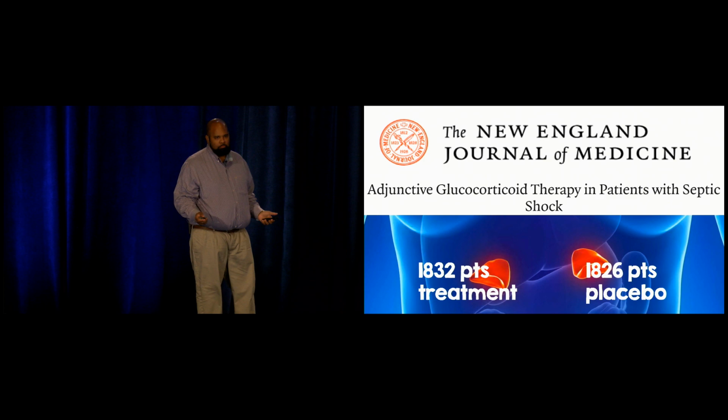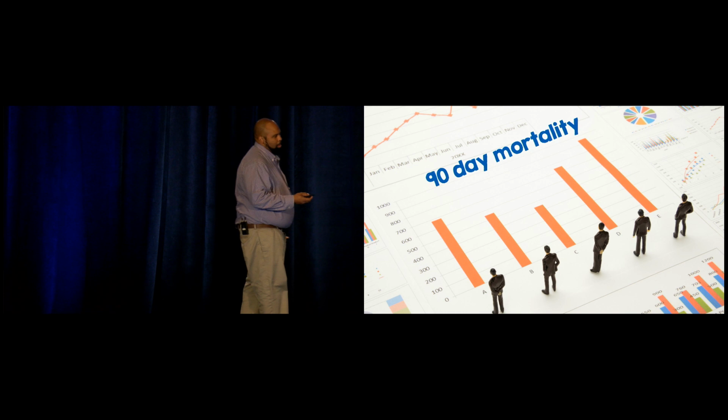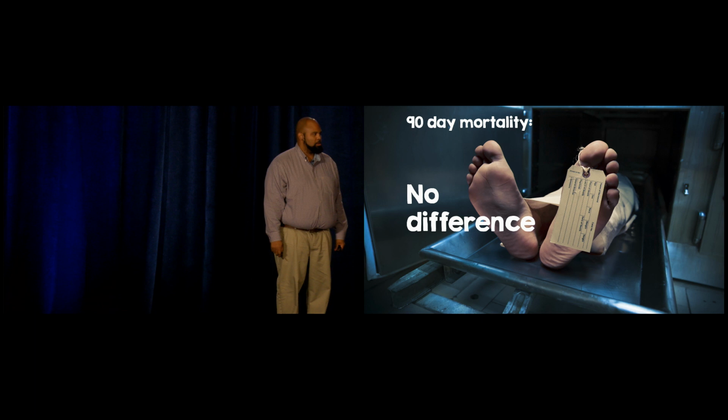And what were the results? Well, let's look at 90-day mortality. And they looked at some other ones: reversal of shock, time in the ICU, time on the ventilator, time on pressors. Subsequently, they found that for 90-day mortality, there was no difference between the two groups.